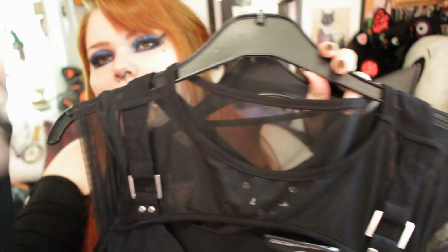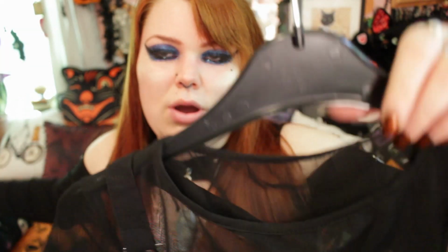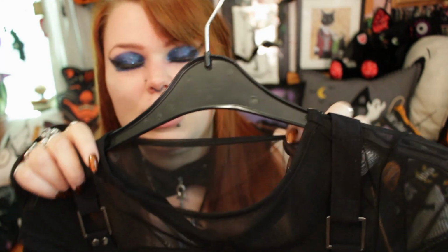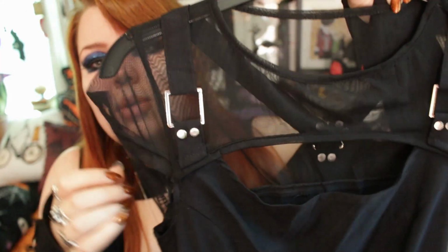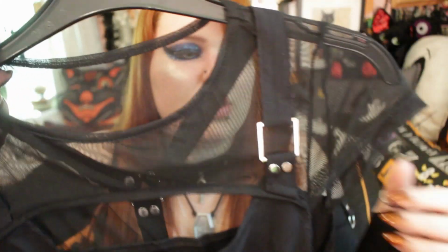Now the first thing about this mesh is, unlike the Killstar one, they kind of lined around their mesh with a cottony material just to finish it off, whereas on the AliExpress one they have just folded the mesh round. So if those stitches come undone, which I have to say they're not looking too amazing, you would end up with just a rough edge of mesh. But I can see what they've done, and they've definitely tried to finish it off. So the mesh, I have to say, is a good quality.